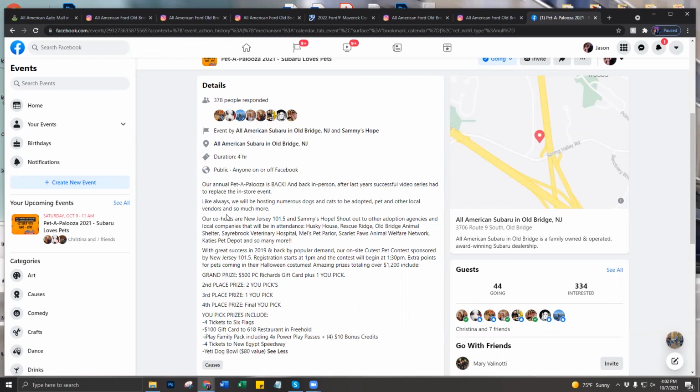There's going to be some vendors here. It's going to be a great event. It's from 11 to 3 p.m. There's going to be the Friendly's ice cream truck here. There's going to be a mobile pet groomer here. So their truck's going to be parked out front for pet owners to check out and learn more about.